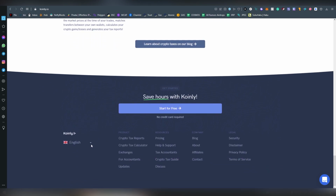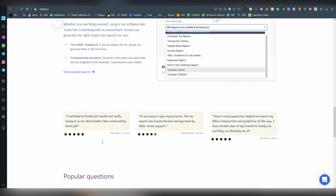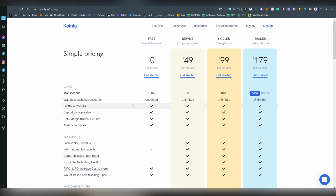And the website comes in English, Deutsch, German, Swedish, Norwegian, Danish, even Finnish, Dutch, French, and I think this is Chinese. So a lot of different language options there as well. So let's look into the tax plans.